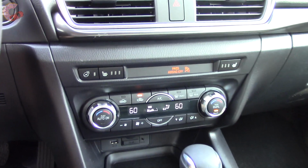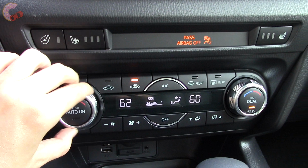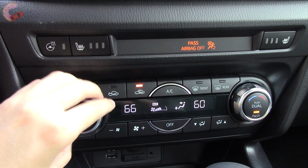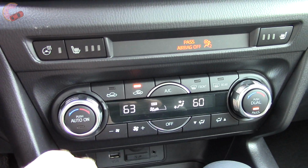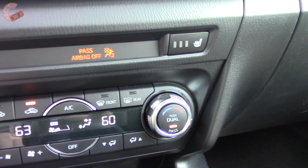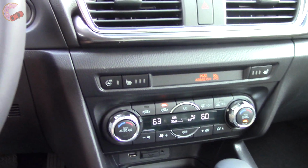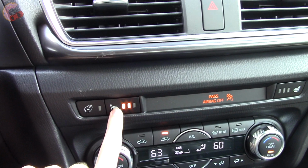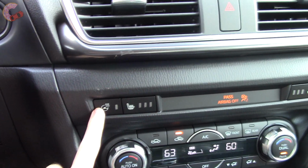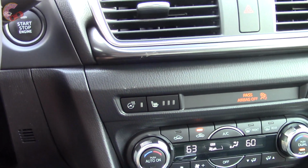Moving on up to the climate, the Touring and above get this dual zone automatic setup. All the controls are down here and everything is well labeled, so it's overall very easy to use. You will also find 3-stage heated seats on the Touring and Grand Touring, but the heated steering wheel is only with the premium equipment package.